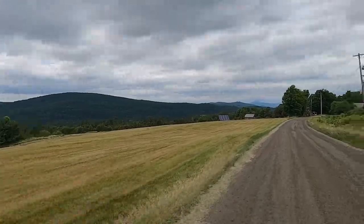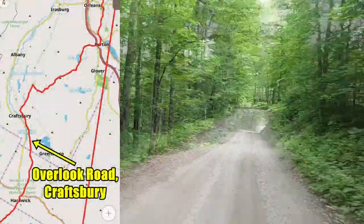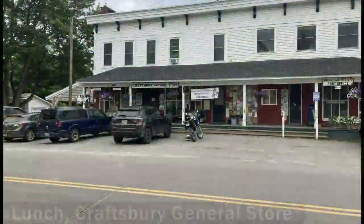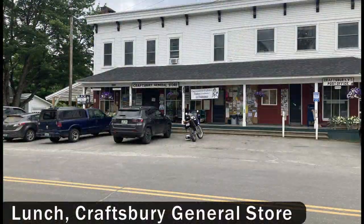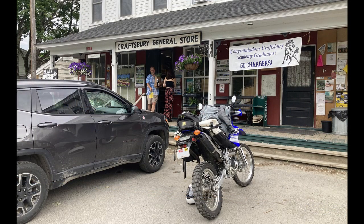This is rural Vermont with an authenticity you don't see in the major tourist spots like Stowe, Woodstock, or Burlington. It's like going back in time. Craftsbury is typical of these towns. If you want lunch, your best option is the general store, right on the route.